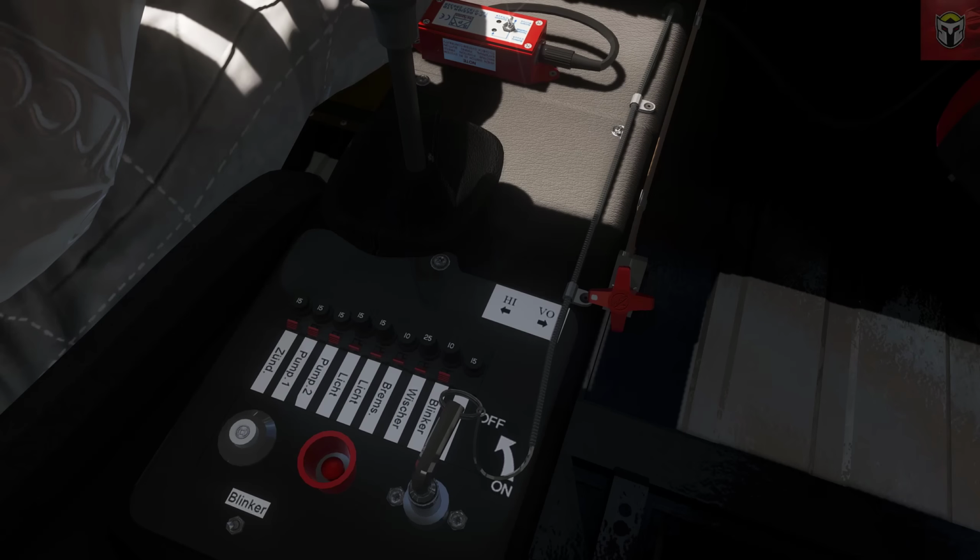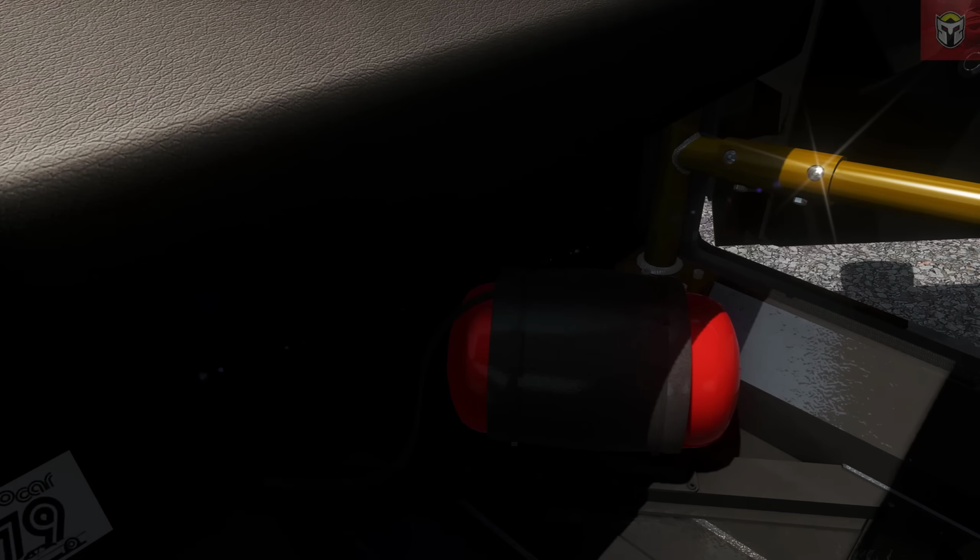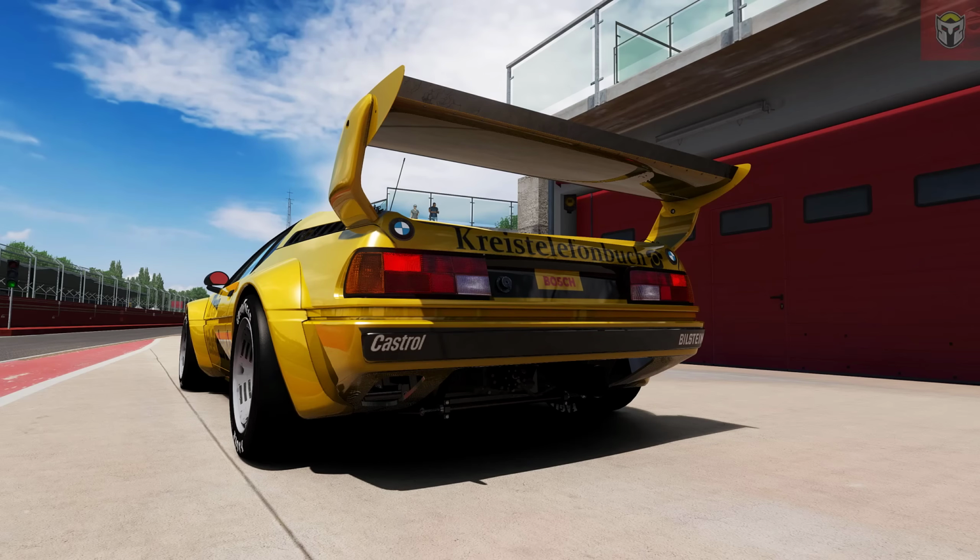The detail is top notch, but I'll tell you why this car is number 1 on my list, and that is how it drives. It's not just the details, it's how it drives. This is a brilliant car to add to your collection. So this is my number 1 favorite car of 2022.